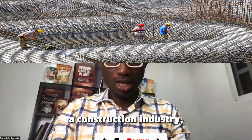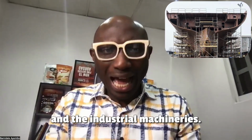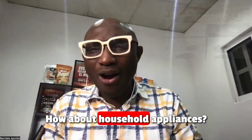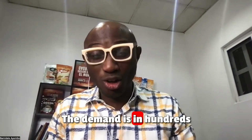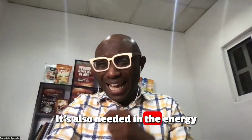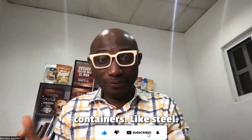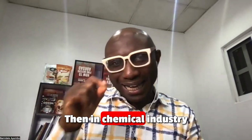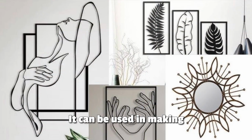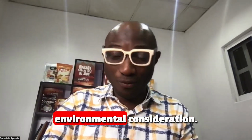It is used in steel production, of course, and it's in large demand in the construction industry. The automotive industry is not left out; it's also used in making cars. It's also used in shipbuilding and industrial machinery. How about household appliances? That's why the demand for iron ore is in hundreds of billions of dollars. It's used in household appliances and infrastructural development. It's also needed in the energy sector because of turbines and the construction of oil rigs. It's needed in the agricultural sector for farm implements. It's needed in packaging for cans and containers, like steel used in food packaging. Then in the chemical industry as a catalyst, and in art and decor. It can be used in making sculptures and monuments. And it can also be recycled and used for many other things for environmental consideration.